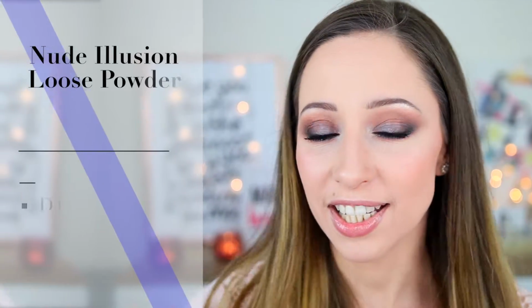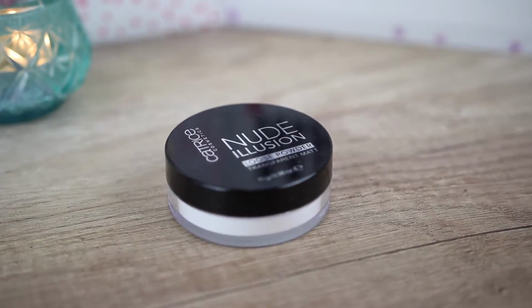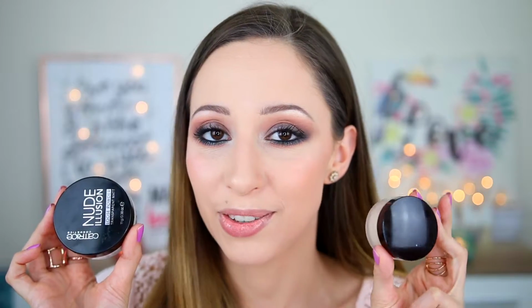In this video we will test together a powder by Catrice Cosmetics, and this is the Nude Illusion Loose Powder Transparent Matte. The price of it is €5.45 and I will compare it with the Laura Mercier Translucent Powder.